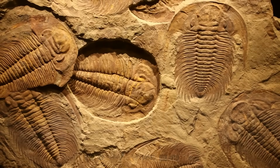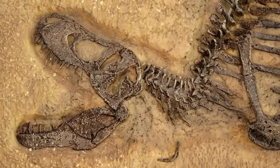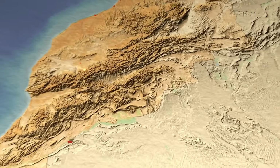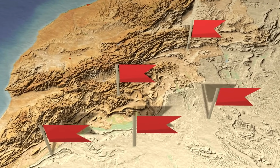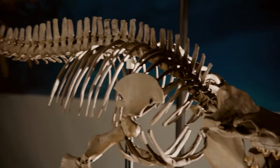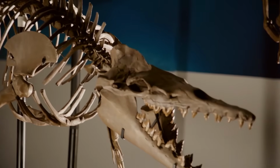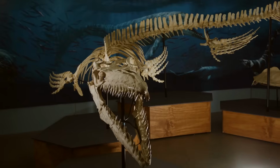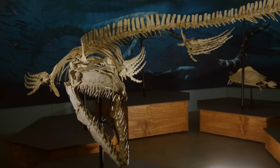By the mid-1990s, the fossil game changed dramatically. Incredible new species were identified from the Kem Beds. Over the years, the discovery pace has only accelerated. Paleontologists, armed with new tools and techniques, have uncovered more fossils than ever before, and there's only more to come.